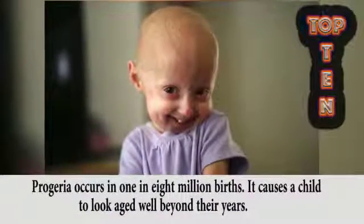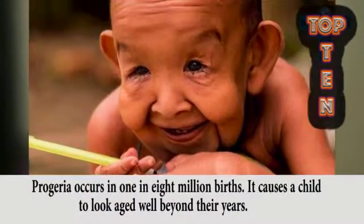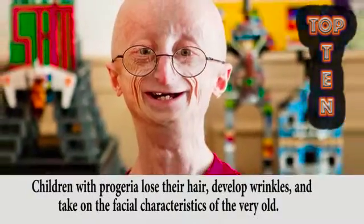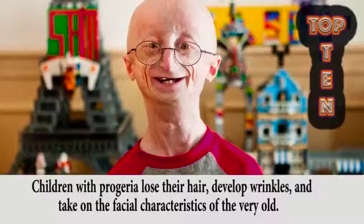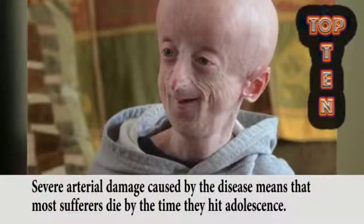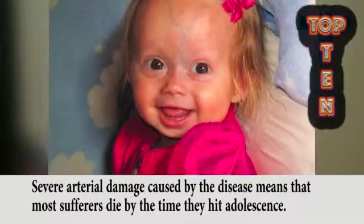Progeria. Progeria occurs in 1 in 8 million births. It causes a child to look aged well beyond their years. Children with progeria lose their hair, develop wrinkles, and take on the facial characteristics of the very old. Severe arterial damage caused by the disease means that most sufferers die by the time they hit adolescence.